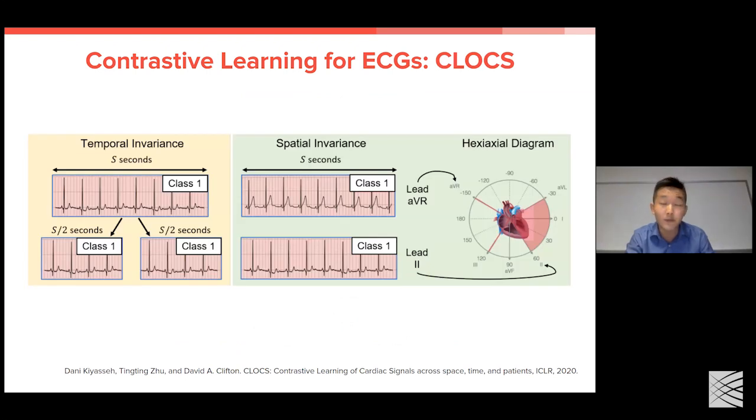The final related work that we're going to be focusing on today is CLOCS, which stands for Contrastive Learning of Cardiac Signals. The authors propose a suite of methods that leverage the spatio-temporal nature of how the data are generated. They propose three methods: contrastive multi-segment coding, which takes advantage of temporal invariance. The idea is that within a short ECG clip, the diagnosis or rhythm is not going to change significantly as long as the clip is short enough. Therefore, different clips that come from the same recording should have similar representations.